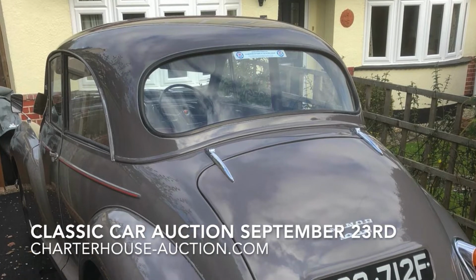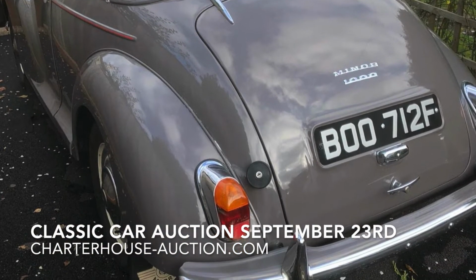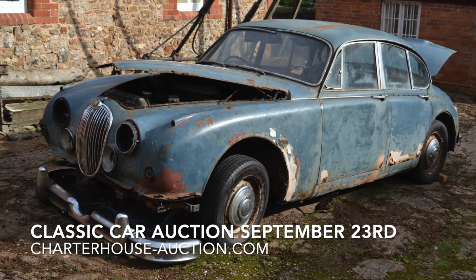It was basically kept in a holiday cottage in the southwest, and when the owner came down, he'd have his Morris to sort of spuddle about in. Also still in the West Country, and is the Jag.